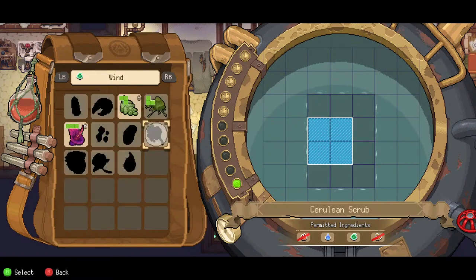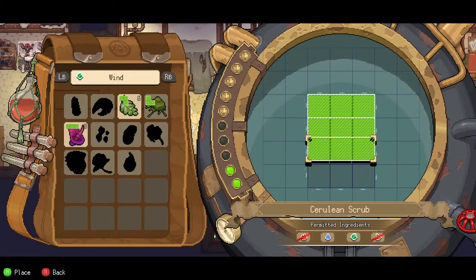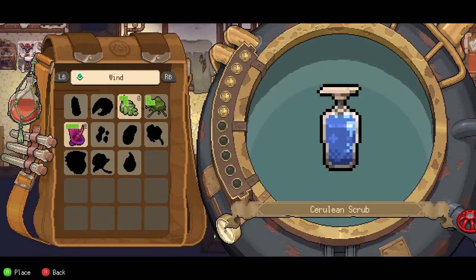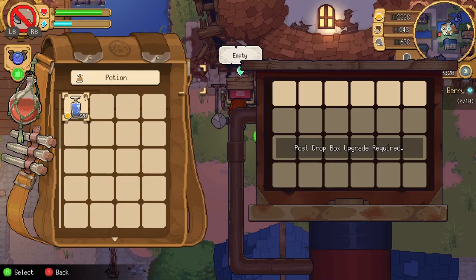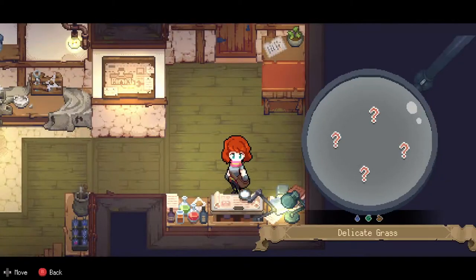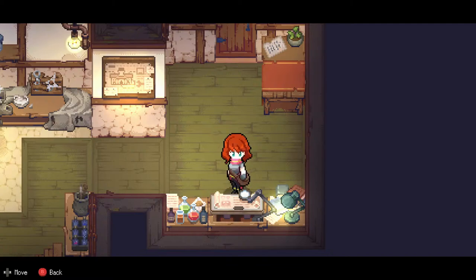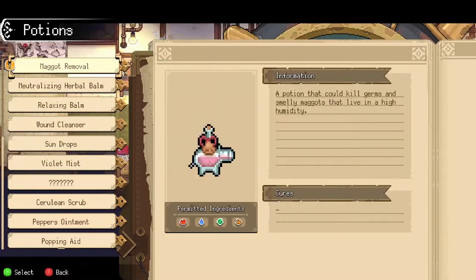Wait, can we actually make... No, we don't have the vertical. Oh, you know what? Okay, now I have a reason to pick these ones up again. Oh, we have to do our research too for the maggots. Delicate grass. We need to make maggot removal.